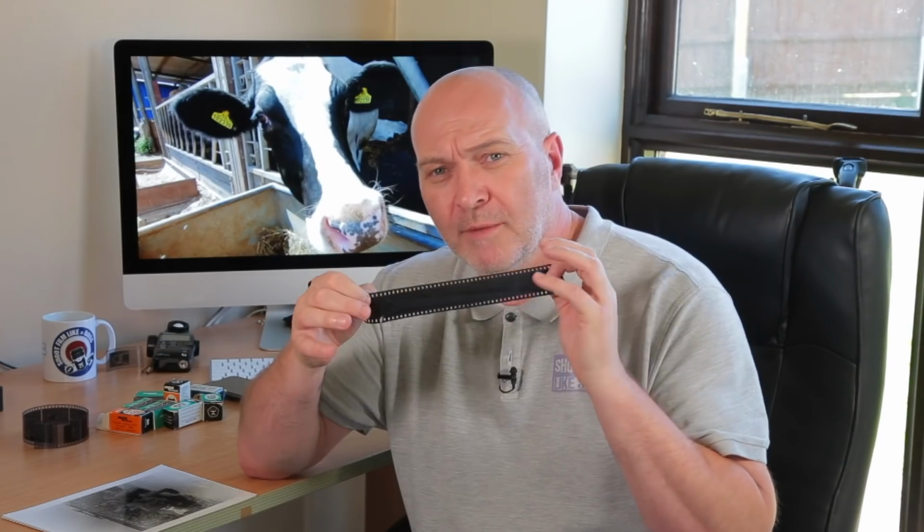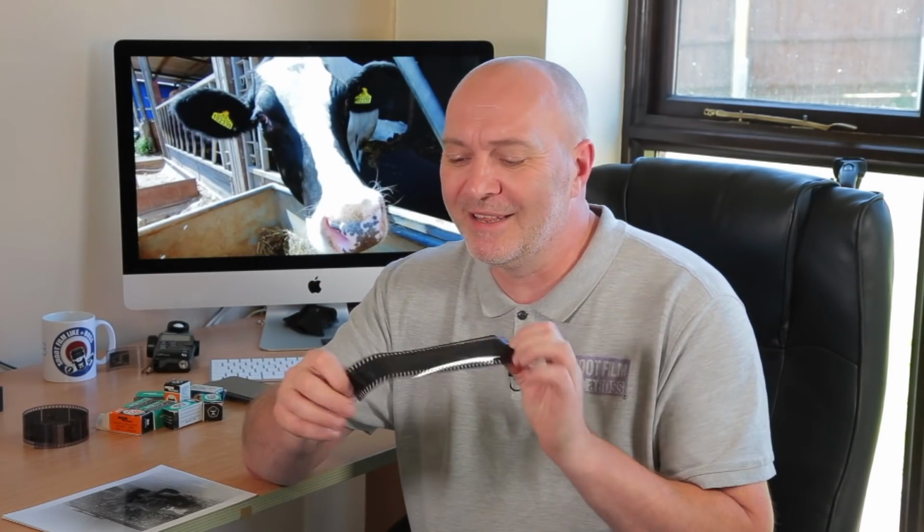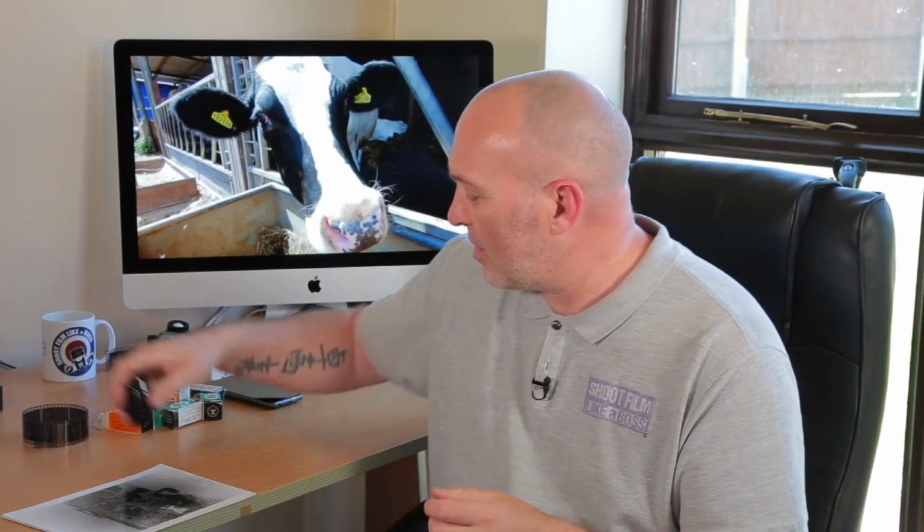Or possibly someone could let me know in the comments what happens with expired film 30 years or nearly 40 years old, as this was 1984. If it's been stored badly, would that happen? Would it end up going like that? I don't know. That's the interesting thing about expired film. You play around with this stuff, you never know what you're going to get, and there's no point in getting frustrated. It is what it is.